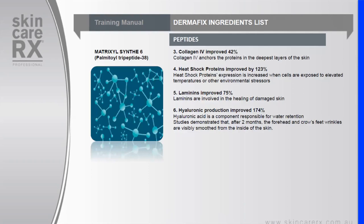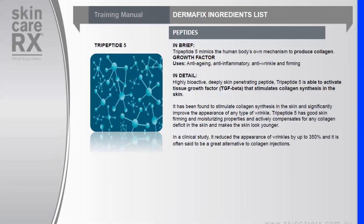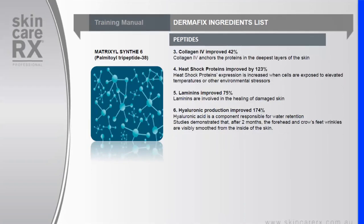And as we can see at the bottom there, which might be the next page now, show on this PowerPoint, but collagen 1 was noted to be improved by 111% with these studies, and collagen 3 improved by 104%. So as you can see, amazing results in terms of what it's doing in the skin. I'm sorry, I think I've added the wrong page to this slide there.